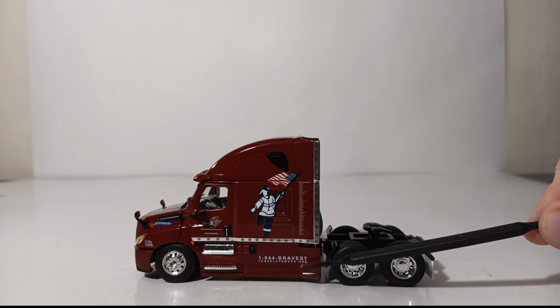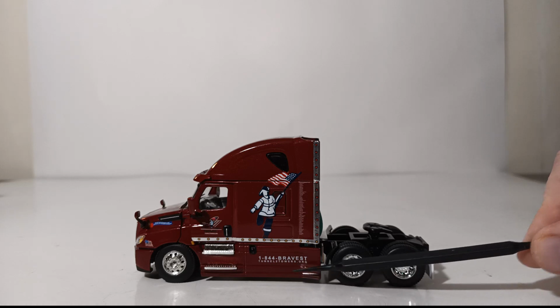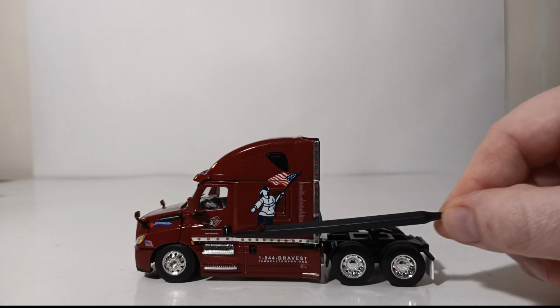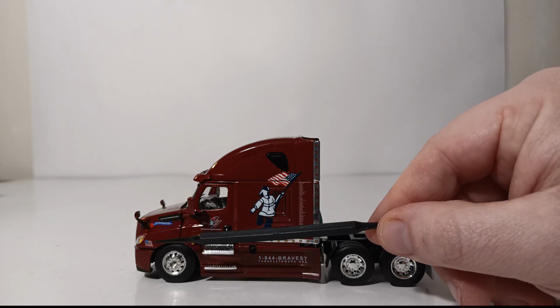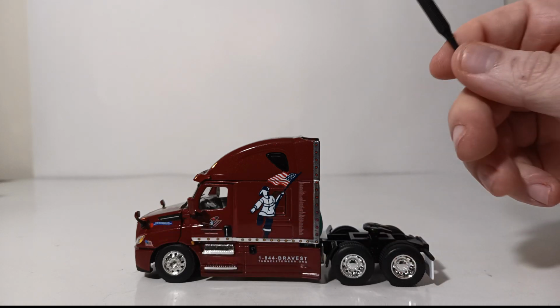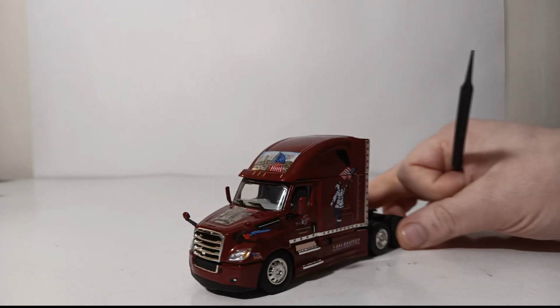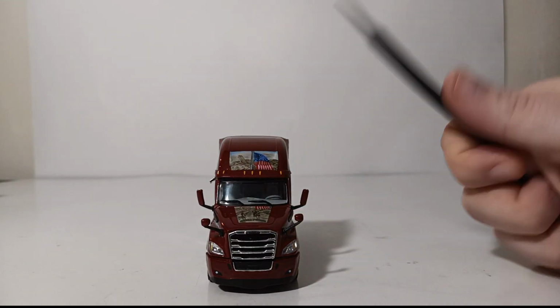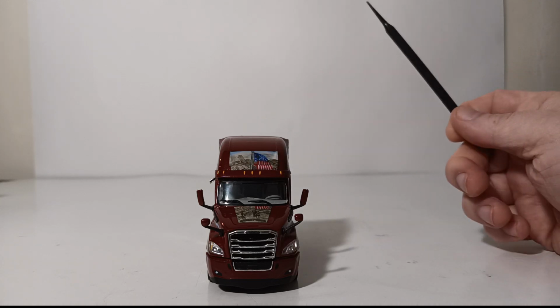1844-Bravest, which is, of course, the phone number for Tunnels to Towers. They also have their website down here, tunnelstotowers.org. Again, here's the logo on the door. There are also some more high-quality graphics all throughout the truck, including an American flag with 911. Here you have some more names listed right on the side of the sleeper. Moving towards the front, we have a picture of the American flag at Ground Zero.